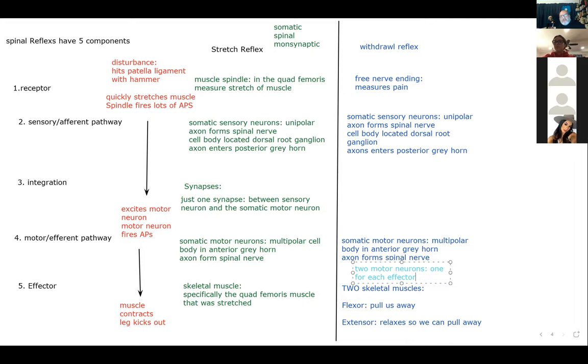Now, where things get a little trickier is here in the synapses. Again, integration is still going to occur in the synapses, but remember our withdrawal reflex is a polysynaptic reflex. And in fact, does anybody remember exactly how many synapses we're going to have in the withdrawal reflex? Close. We have actually three synapses.